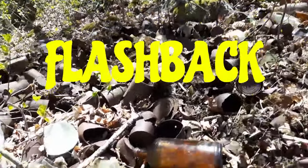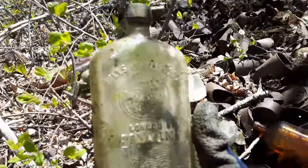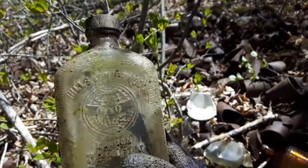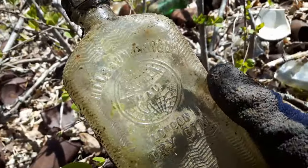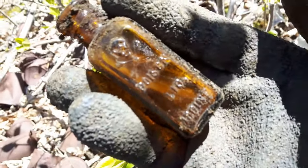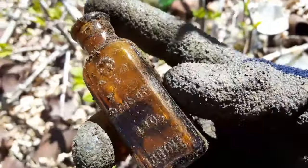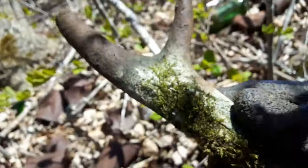Okay, folks. Well, I'm not uncovering much in here besides lots of black flies, but I just dug up this Hills and Underwood London Dry Gin. I don't know, there's no federal law warning on it. And then I also dug up right with it, check it out, another amber poison, skull and crossbones, fork top. Well, actually, it would be stopper top, the glass wand. Very cool, very cool. Well, I'm glad I stopped here. And I also dug up this here.